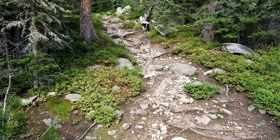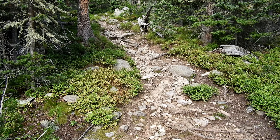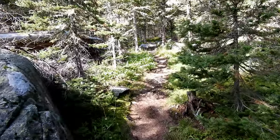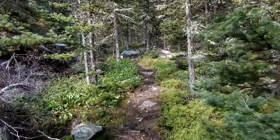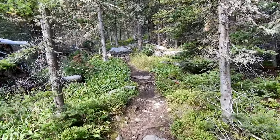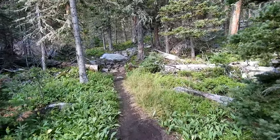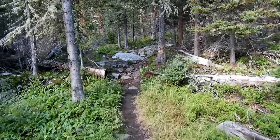Looks like we've got some uphill. The first little bit of this unimproved trail over here to Spruce Lake is real steep, but don't give up on it. It doesn't last that long. And now we're up here to this really beautiful, somewhat flat part.